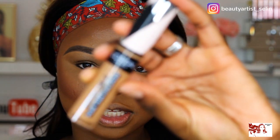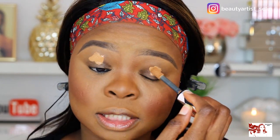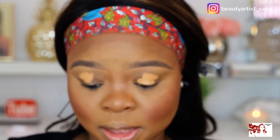Guys, as you can tell, my face is pretty much done, so I'm just going to go straight ahead and focus on this eyelid. I'm going to be using the Infallible Modern Concealer. This is going to serve as my eyeshadow base concealer, guys. The coverage, I've said it a couple of times now, is insane, my new obsession. So I'm just going to use the applicator to apply it on my eye, and I'm planning on going for a cut crease look, because this palette I really need to just play around with, seriously.